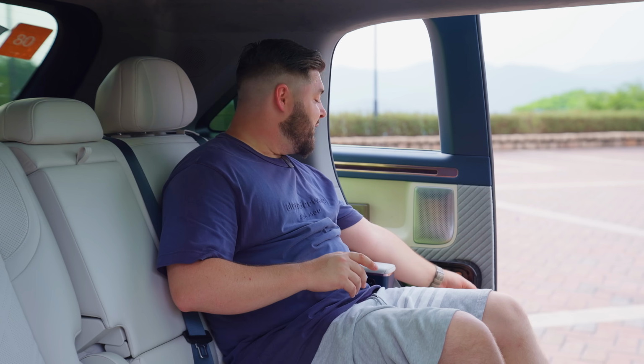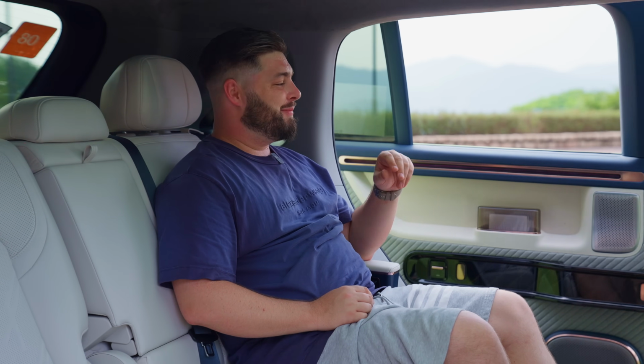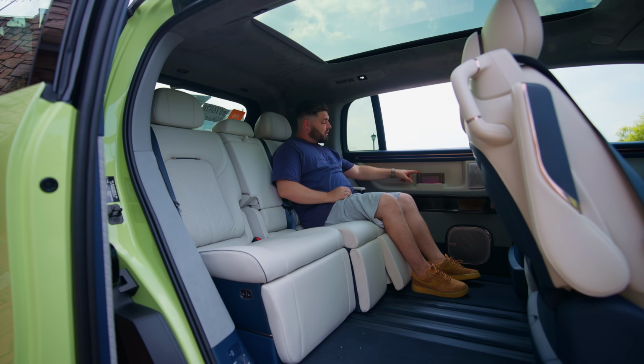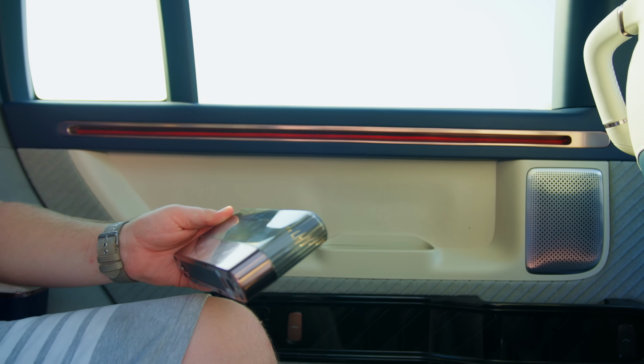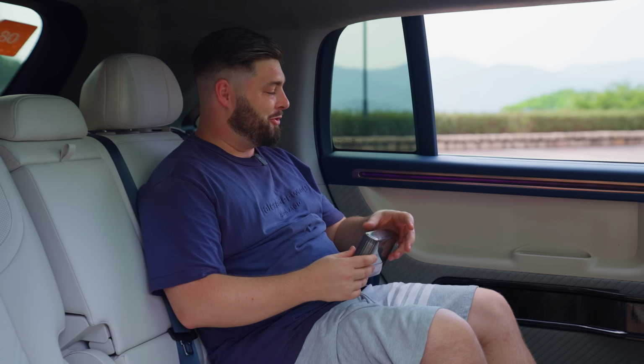And another thing that I really like, apart from the sound the doors make every time they open and close, has to do with lighting. You see this thing here? Now it's part of the ambient lighting, but you can actually remove it. And this is a small camping light. There's actually 3 of them in the car, and I think that's pretty cool.